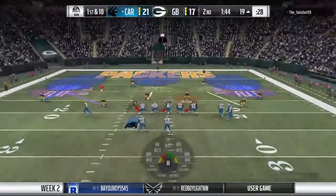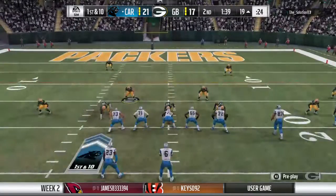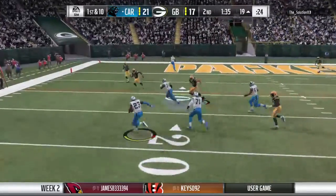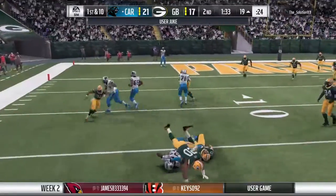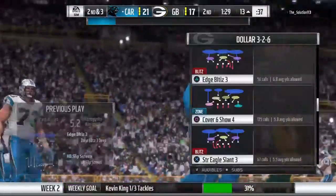Against man, it's often a tight curl, sharply run route. Against zone, you're just looking for that open spot, that dead area, so you may curl it a little bit wider just to get to that place. And usually a tight window. He fired a bullet in there for the completion. And they'll bring him down at the 13-yard line.